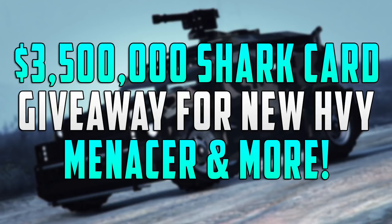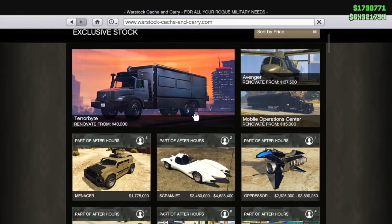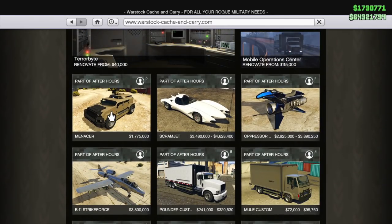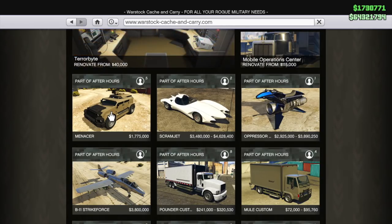It's a little bit of an awkward transition because now what I'm going to be discussing is some buyer beware for the Menacer and if this vehicle is actually worth it when we compare it to some of the other vehicles that people are going to be using, like the Night Shark or the Insurgent Pickup Custom or the Barrage, vehicles like that. How does it stack up?